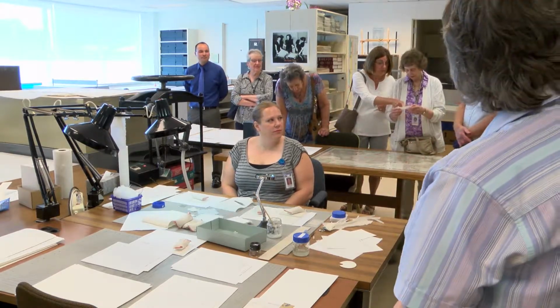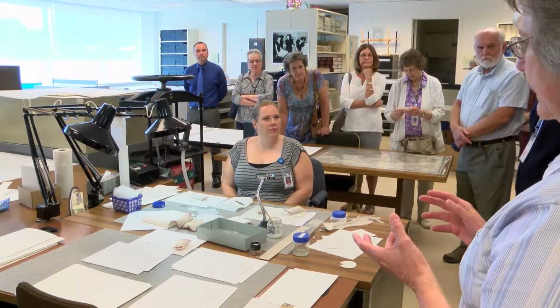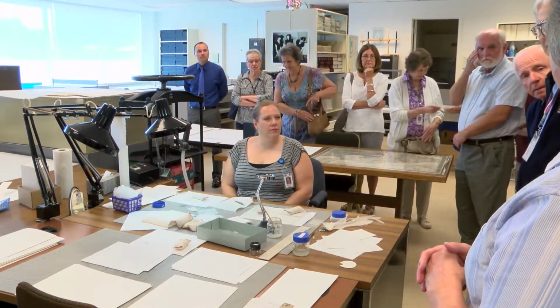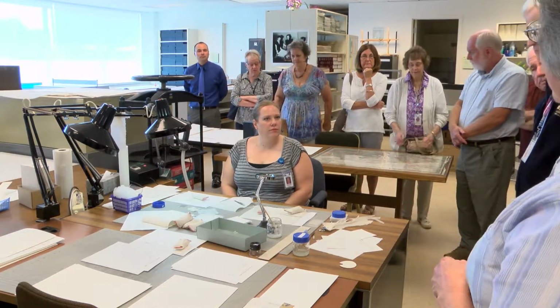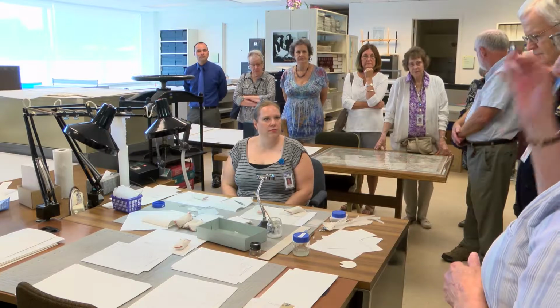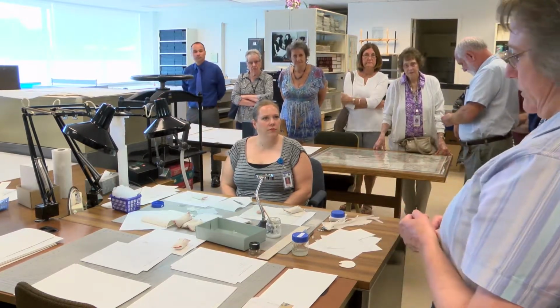What is reversible? Reversible means that should, in the future, we think, oh, we've got to remove that repair, it's easy to take right off, and it doesn't affect the document. Unlike tape, which takes a lot more effort to take off.